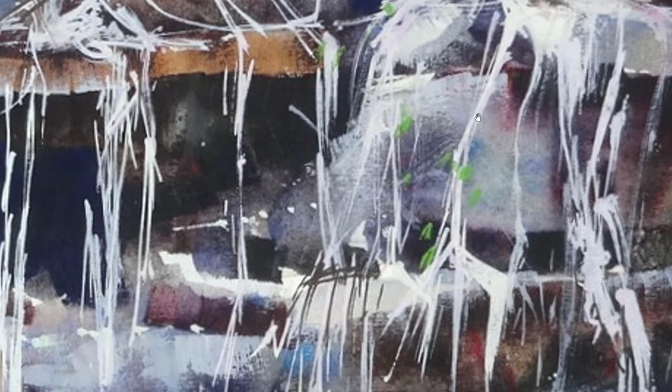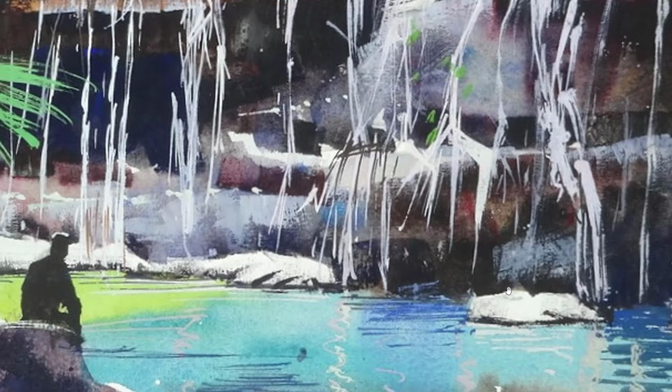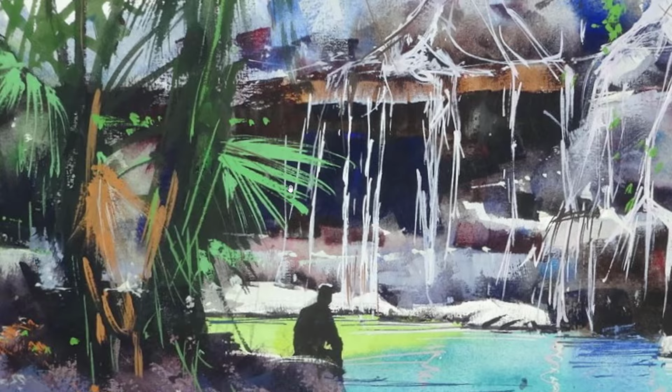Tree roots, you could have used masking fluid, I guess. I have never got on with masking fluid. I will either leave an area unpainted, like I did with the boulders, but for very small, intricate areas like those vertical tree roots and the palm leaves, for me, it's easier to go in with the darker, opaque, thickish paint at a later stage.